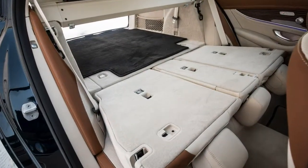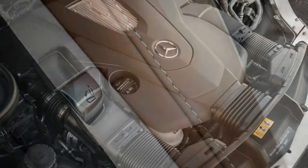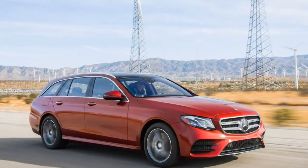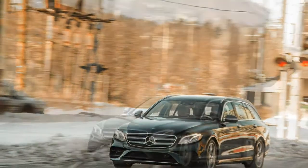Acceleration. Long-time readers know that we here at Car and Driver love station wagons. We especially love hot wagons, and the E400 4MATIC we tested laid down a spicy 5.1 second 0 to 60 mph time on our test track, beating all comers in this matchup.